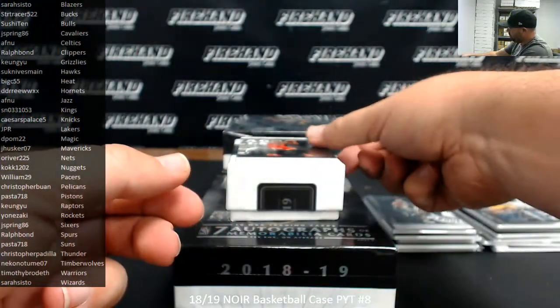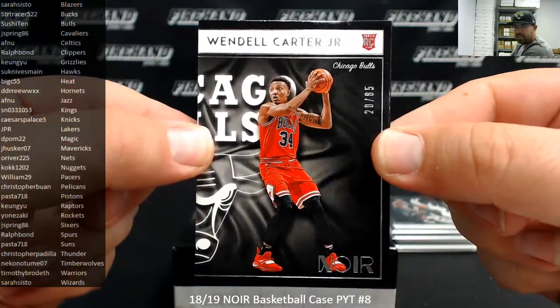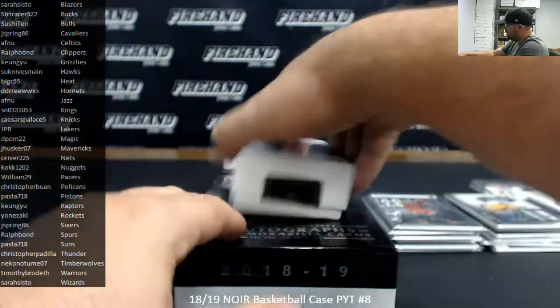And Wendell Carter Jr., base, number 285, Chicago Bulls, going to Sushi 10. 20 of 85. All right, two down, two to go.